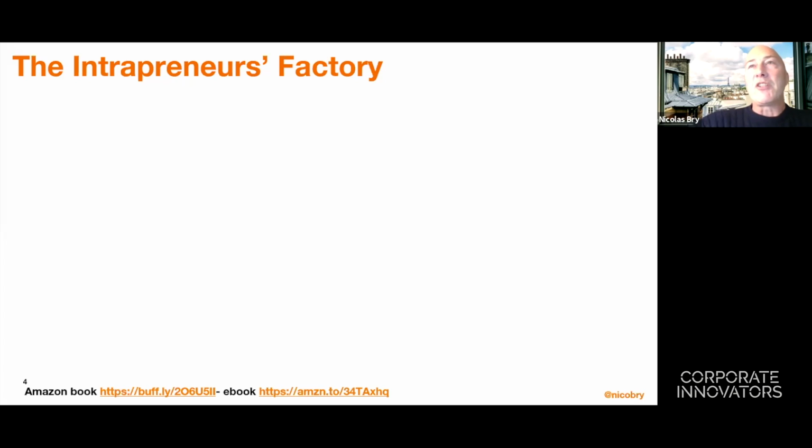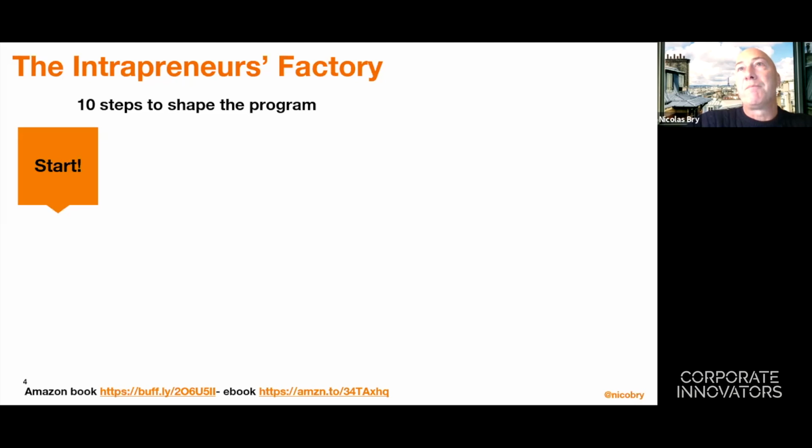Based on the entrepreneurship experience at Orange and sharing views with other innovation managers and entrepreneurship managers, mainly in France, Germany, and the UK, I have designed a 10-step approach to shape an entrepreneurship program. It incorporates the experience of 40 corporations, mainly from Europe. I will not go into detail on the 10 steps, but I will dig into 3 steps which are, in my experience, the most delicate ones to handle.